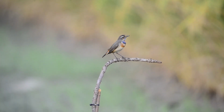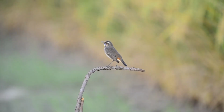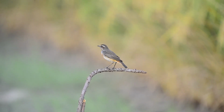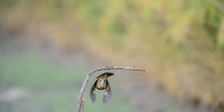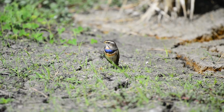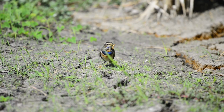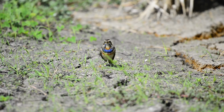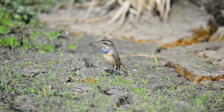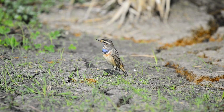It wasn't long before the Bluethroat came out. At first he was a little wary, but then I think his hunger got the better of him. The Bluethroat is a non-breeding winter visitor here, and when it arrives around this time of year, it certainly causes a stir and becomes a star attraction.